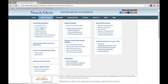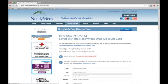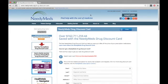You also have the option of using our NeedyMeds drug discount card. The NeedyMeds drug discount card, we're proud to say, can be used at more than 65,000 pharmacies nationwide, and it can save you up to 80% off of your over-the-counter medication, believe it or not, as long as it's written by a prescription by your doctor, or of course a prescription med if you have the valid script with you.